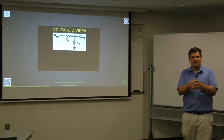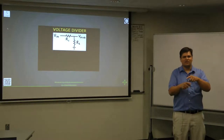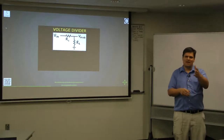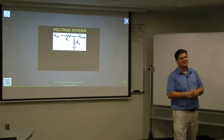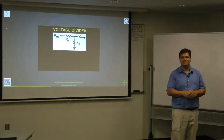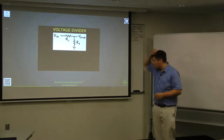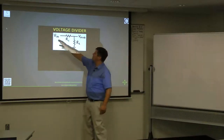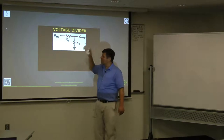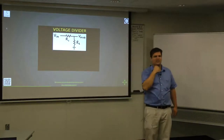So imagine your analog to digital converter is putting out a signal of ones and zeros, and it's using 5 volts and 0 volts to represent 1 and 0. Unfortunately, the Raspberry Pi runs at 3.3 volts, and if you put 5 volts on the input, it will die. So how can I divide my 5 volts down to 3.3 volts? Well, here's a circuit that will do it. I put my 5 volts in here, and I get my 3.3 volts out here if I choose my resistors right. How do I choose my resistors? How do I figure out what's going on here?